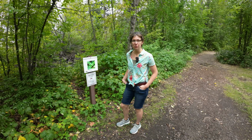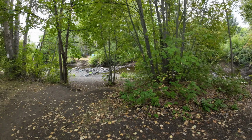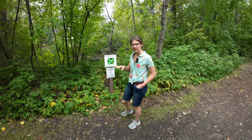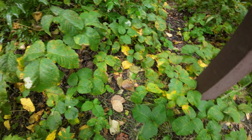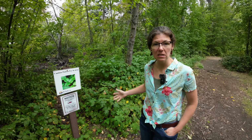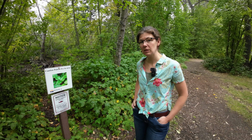Now, a couple of things that you should note in the park. There is some poison ivy in the area, so be careful when you're walking on any of those little unofficial trails from sites to sites or sites to the beach. This is a particularly large area, I guess, and so they've put a nice sign here so you can see what it looks like and make sure that you don't come in contact because you'll be itchy.